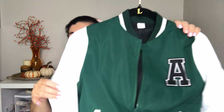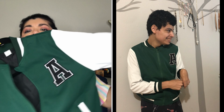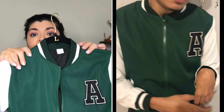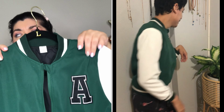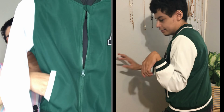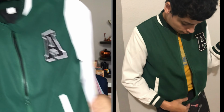So the next item is this one right here, and this is a Letterman jacket. As you can see, this was, I think, around $14 on Shein. Now it doesn't look exactly like a Letterman jacket, like that material. That material is very expensive. Letterman jackets are quite expensive, but this is like a Shein material. It's very polyester-like, but it gets the job done. I feel like it actually works for what I need it to work. It has a lining on the inside, and I bought this one for my son. I bought it for him in a size 150, which he wears around a size 12 kids, and this one fits him perfectly.